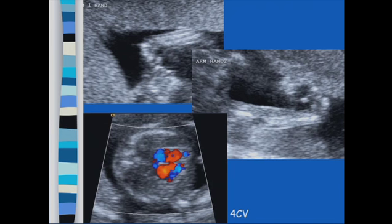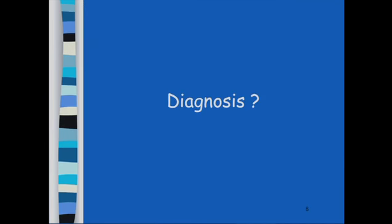This is a picture of the hands, on both hands, and then a picture through the 4-chamber view of the heart with the 2 atria here and the 2 ventricles here. What is your diagnosis in this patient?